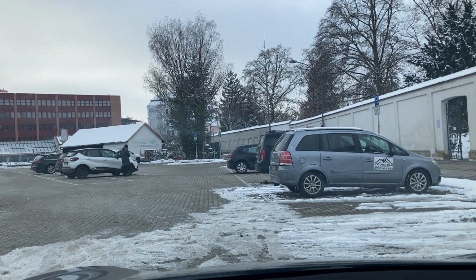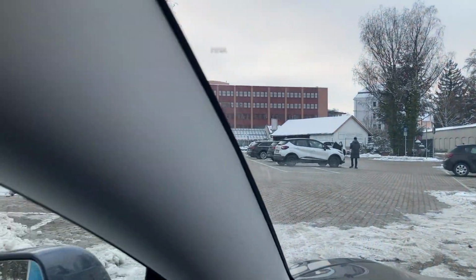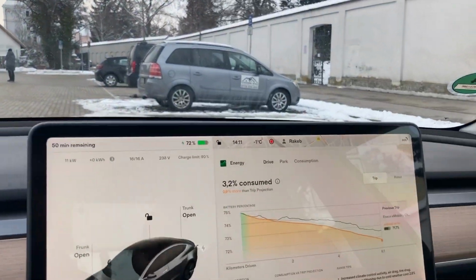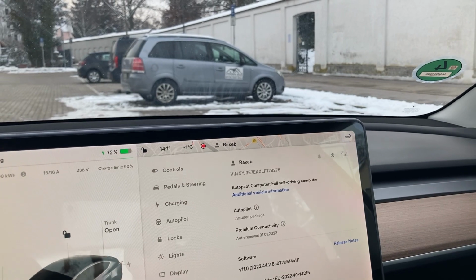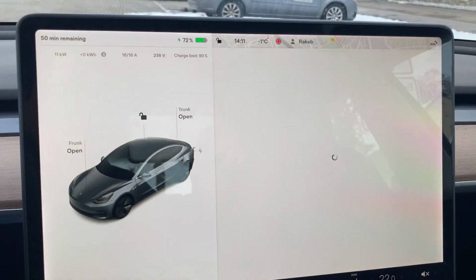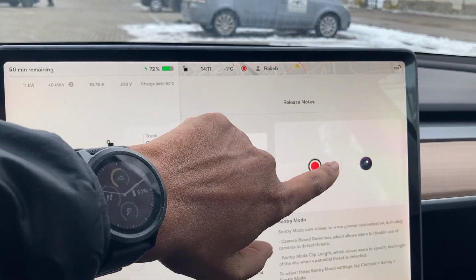But in the meantime, I should maybe show you around a little bit of Landshut. Not sure, I'll see. In the meantime, let me just show you what else they actually did in the last 6 months with the Tesla software. Yeah, and what I like, what I don't like. Sentry mode. So they actually did.